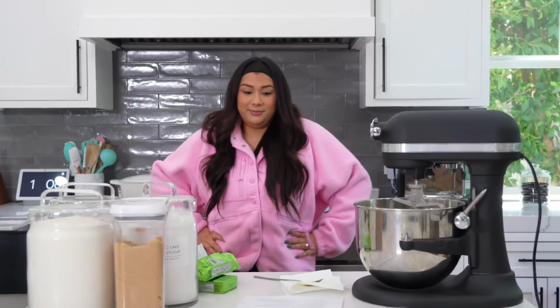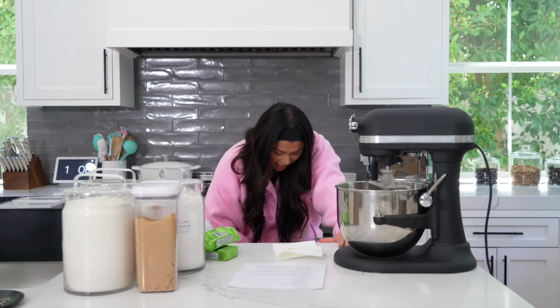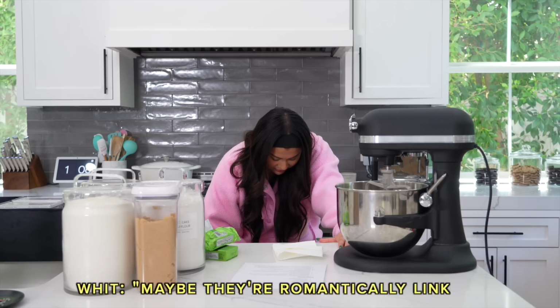Can I have like hints on who these may be? No. I can't have any hints. Maybe they are romantically linked. Oh, that's a good hint. There's a bond. A sexual bond?